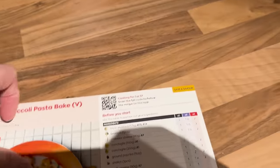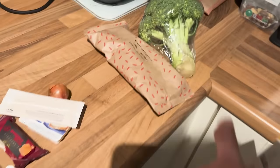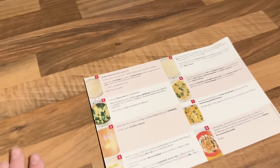So we have got all of the ingredients together. So obviously we have broccoli, this stuff, which looks a little bit like pasta shells, and then these. Not actually that many ingredients, so I'm hoping we can break ourselves into this nice and gently.